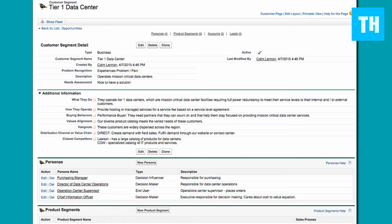You can imagine what we do is we link from an account right to a description of the kind of customer segment that account maps to, so that you can understand exactly what kind of a company that you're calling on. And then within that company, you might have 5 or 6 different types of stakeholders that you're going to have to sell to in order to move that buyer along the journey to a closed deal.